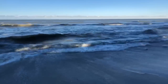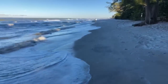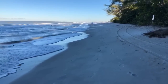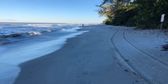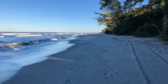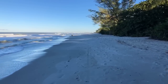Not much room to get around here. Good morning, how you doing? Good, and you? Good. Beautiful morning though. Looking forward to getting out of the shade and getting up into the sunshine up here.